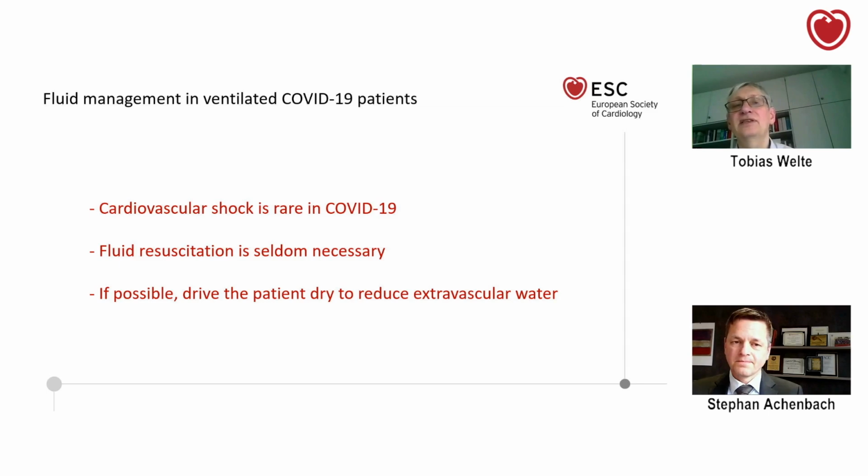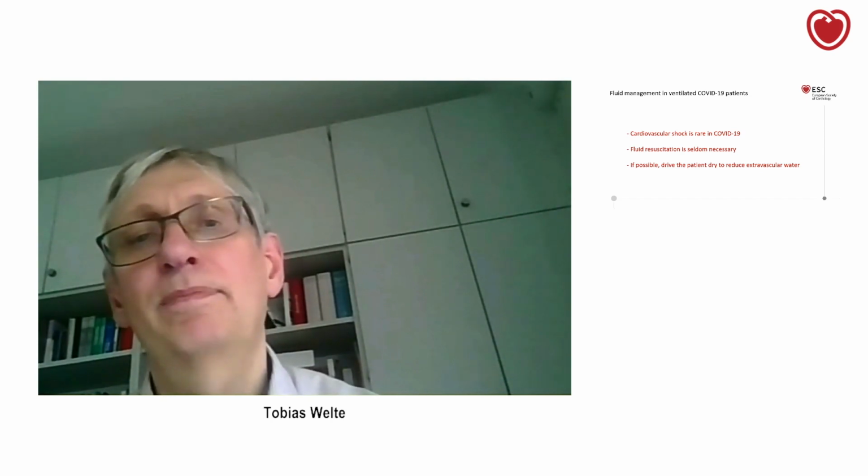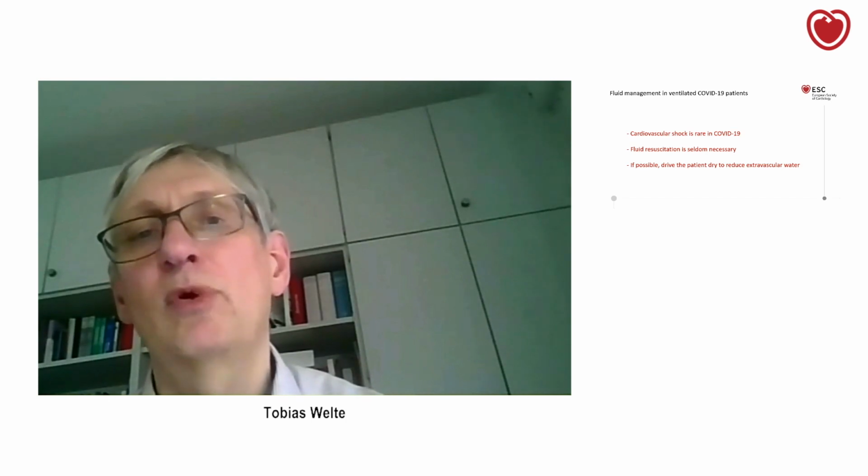Now, as cardiologists, and especially since you mentioned that this is a problem of the capillaries, fluid management is of high interest, obviously. What can you tell us about fluid management in these patients? Well, COVID disease is mainly one organ failure, pulmonary failure only. As I said, about 20% have a cardiac involvement, only 5% have a cardiac manifestation. However, shock is a very rare event. Most of the patients are catecholamine free. Due to this, you can drive the patients dry to reduce extravascular lung water. So in most of the patients, we try to come out with a negative water balance rather than a positive one.